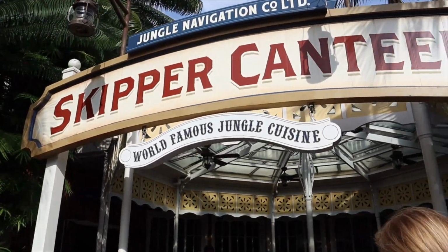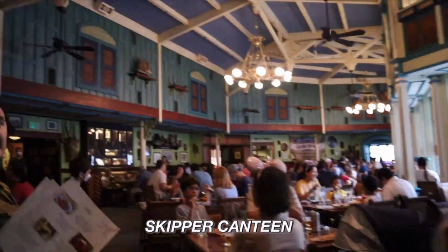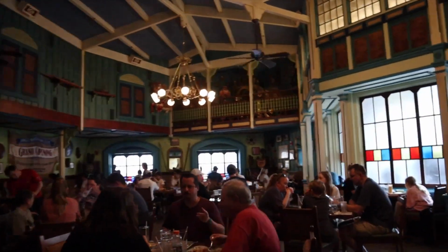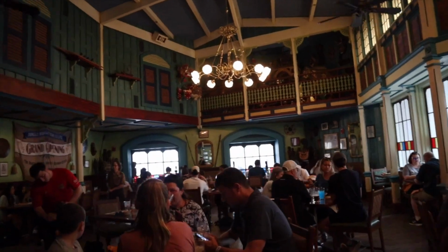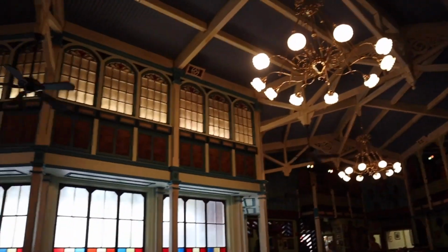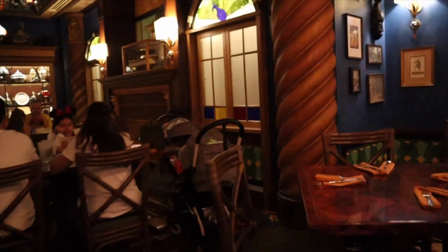Skipper Canteen. We never ate at Skipper Canteen. We wanted to try it for maybe a couple of years until I watched a YouTube video. Have you done this before? No, it's our first time. Did you want to see the highlights of the room? Yeah. Okay, so we have that one, the one at the end, that one there. This is the jungle room. Right here. Thank you.